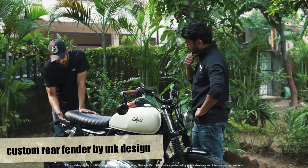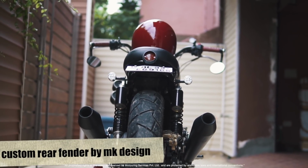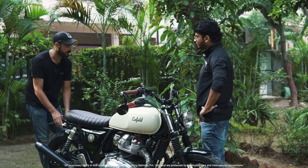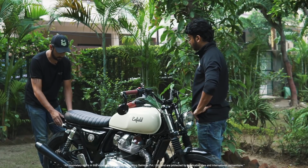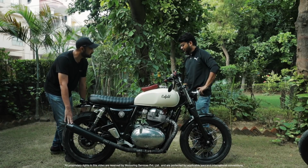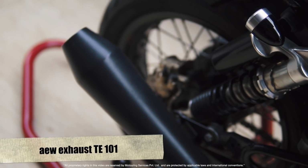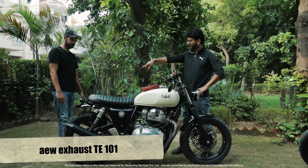Since the frame is chopped, it requires a fender. MK again made the fender. The design idea was mine. He just helped me build it. And the famous AEWs. That was the first thing I did. Most everybody does, they're popular. AEW, great value.